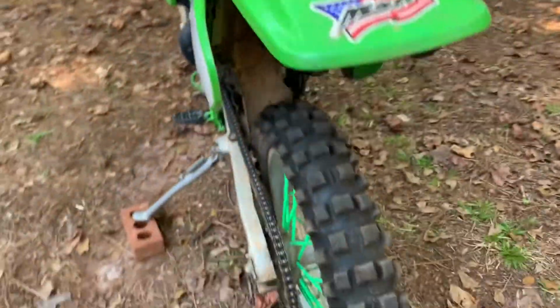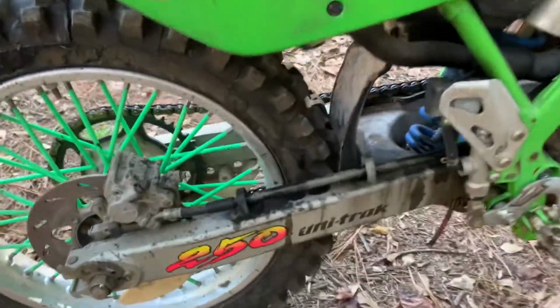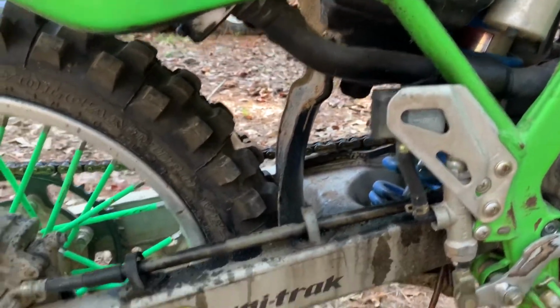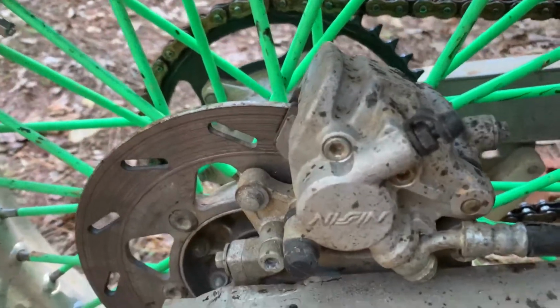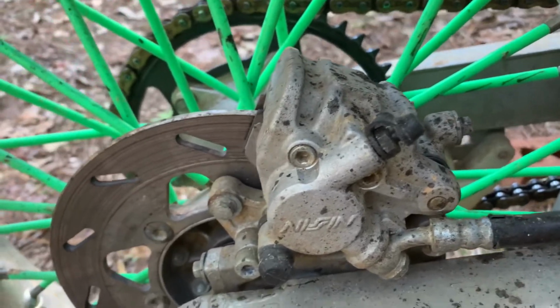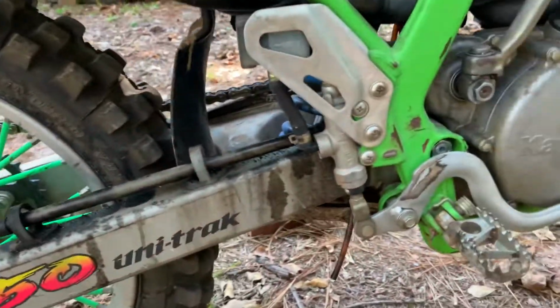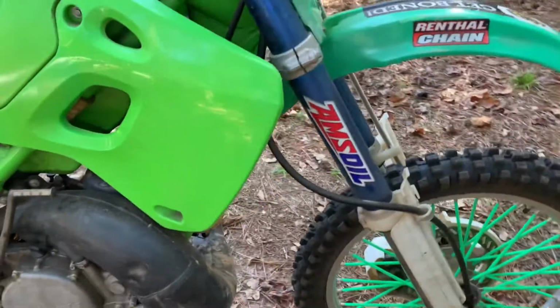Handlebars are bent, which kind of goes with the territory. Has a flat tire. It's got a lot of spooge coming out of this stock expansion chamber, and that probably led to the brakes not working well. At least I'm sure it contributed to that. So we're going to have to address the brakes because they're pretty much non-existent right now, both front and back. Doesn't stop too good.